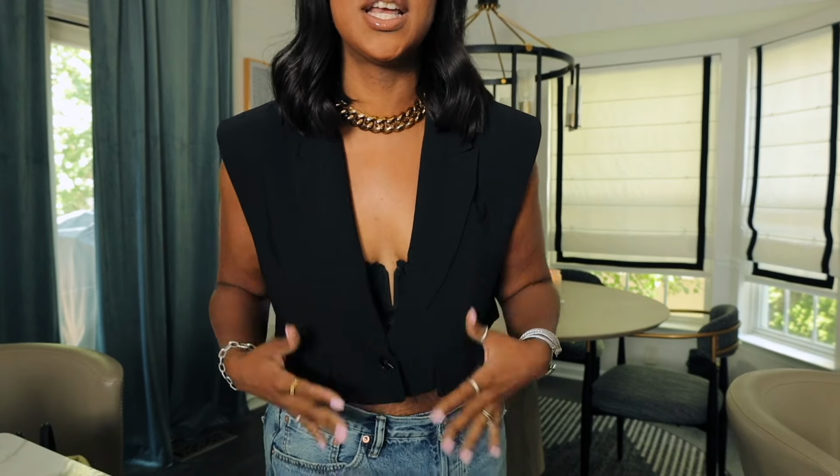The vest I bought oversized on purpose. I got it from Zara and I got it in an extra large because I wanted it to be less cropped than it was, but I wanted it to be a little oversized. And I'm wearing just a lacy bra moment from Target, one of my favorite lace bras. I have it in white as well.